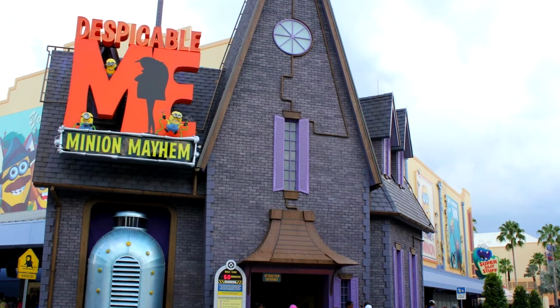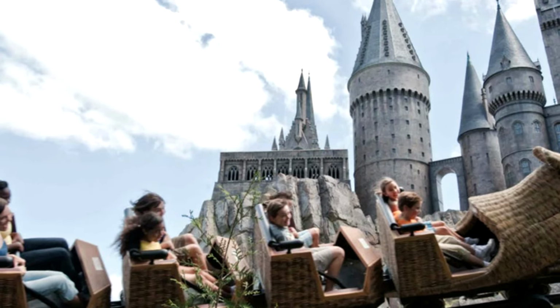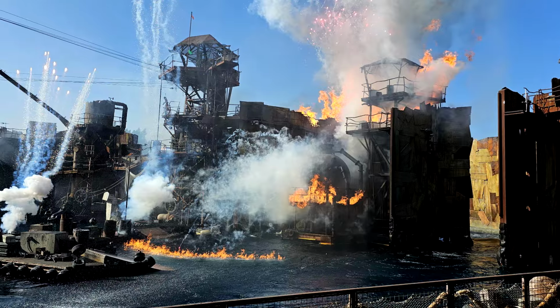Despicable Me Minions Mayhem, surprisingly fun. Secret Life of Pets, adorable. Flight of the Hippogriff, that was okay, I guess. Fast and the Furious, it's not ready yet. Kung Fu Panda, we didn't go on it. The Mummy, surprisingly terrifying. Waterworld Stunt Show, spectacular.